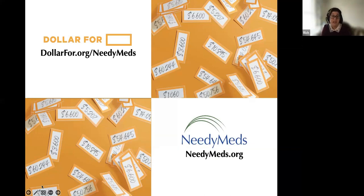Check out that healthcare savings tab to see if there are other programs to help you save on your meds and other healthcare costs. So the last question, and I think it's a great one to wrap up with: what should a patient do if they don't think they qualify for charity care? Great question. Well, the first thing to do is check, because you may think that, but you might be wrong.